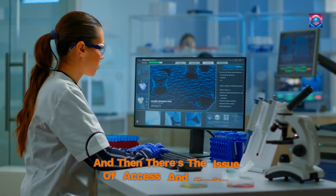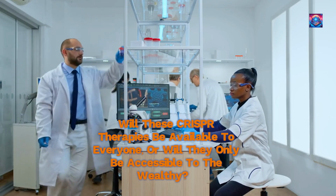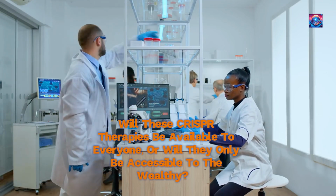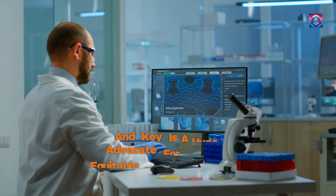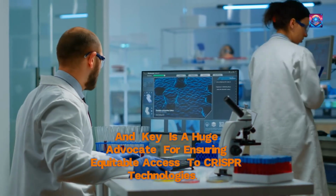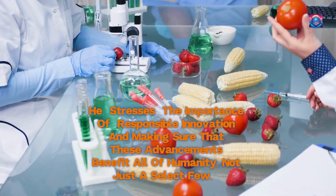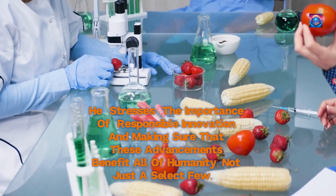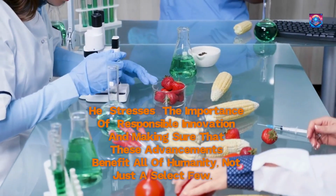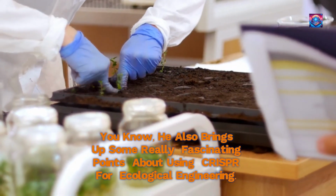And then there's the issue of access and equity. Will these CRISPR therapies be available to everyone, or will they only be accessible to the wealthy? That's a crucial point. And Chi is a huge advocate for ensuring equitable access to CRISPR technologies. He stresses the importance of responsible innovation and making sure that these advancements benefit all of humanity, not just a select few. You know, he also brings up some really fascinating points about using CRISPR for ecological engineering.